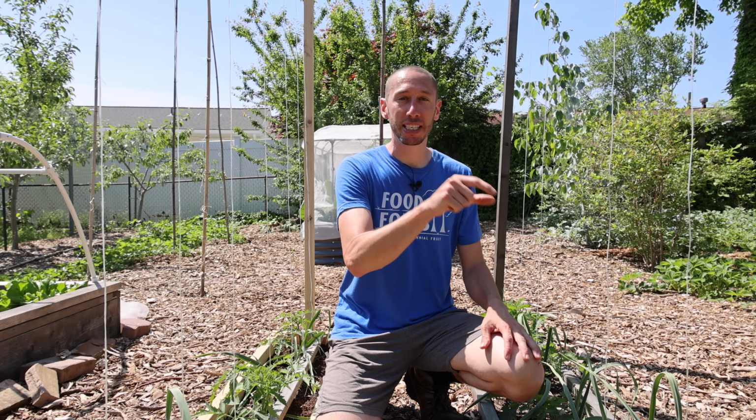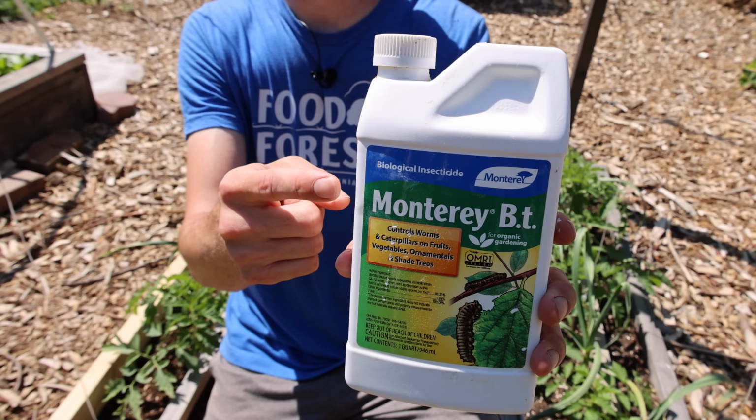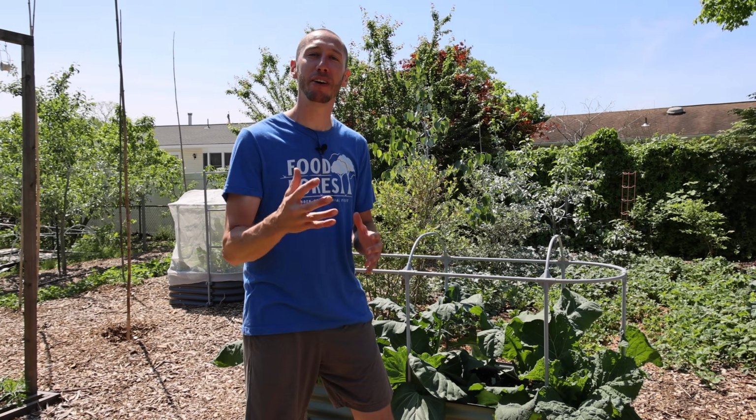If you do see some tomato hornworms, you could either go out there and pick some of them off, or you could use something like BT as a spray if you have a large infestation. Using a plant's inherent ability to either deter or draw in pests can be beneficial to our garden as long as we use it in the right way.